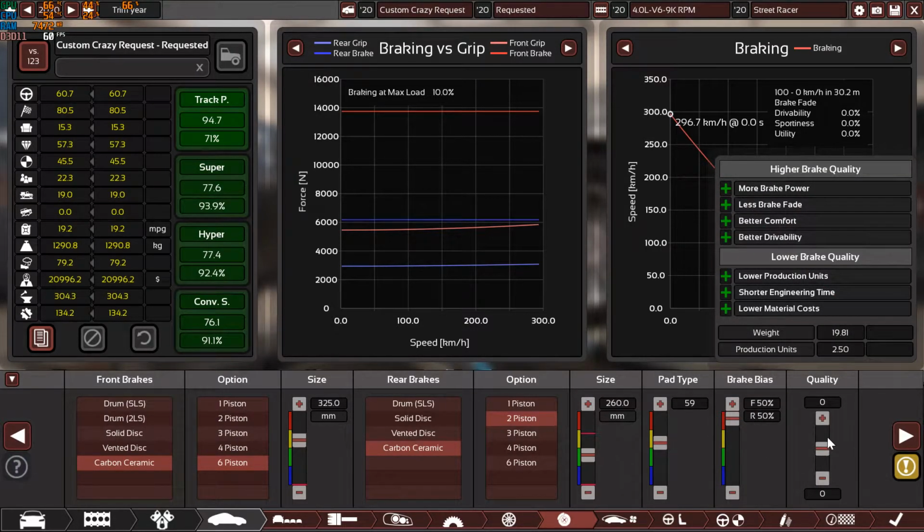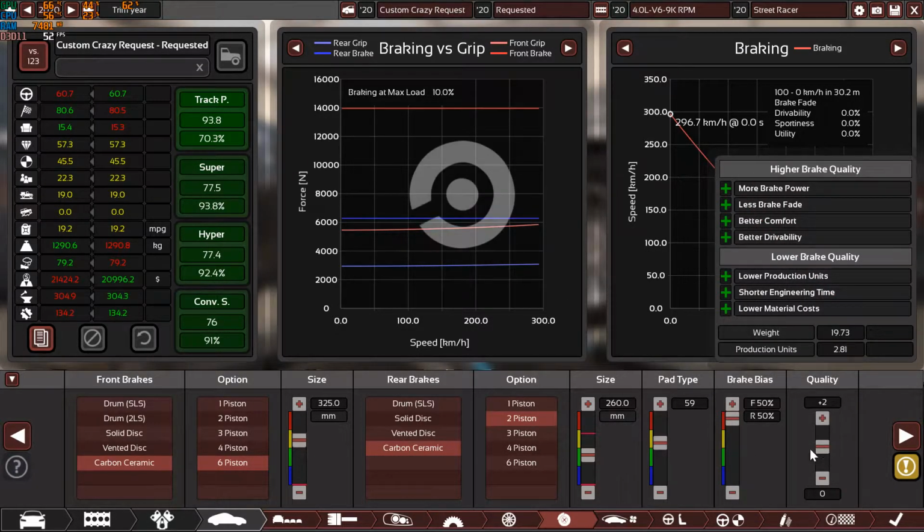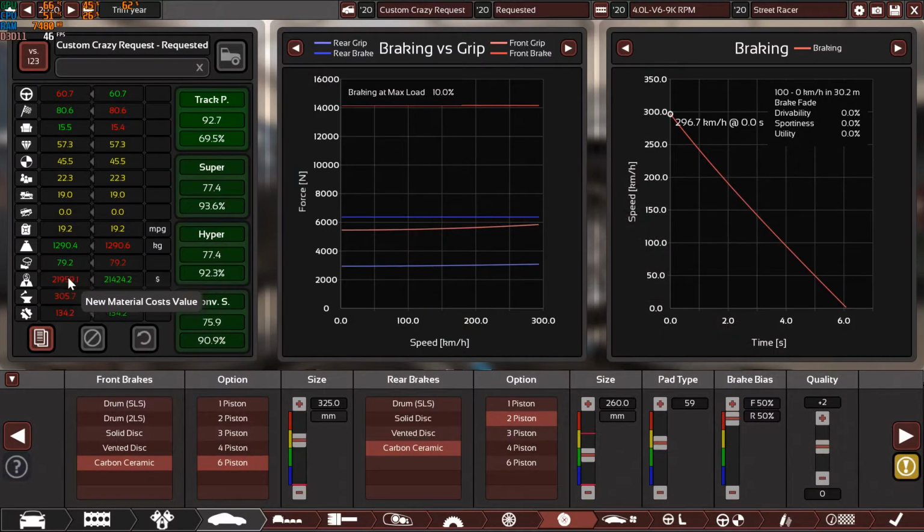And if you are wondering why it's zero quality, it's because with more quality you will not gain anything. The stopping distance will be the same. The customers will actually hate it so much, but it will cost more, but it will be much lighter, more reliable, more comfortable, more sporty, but you are sacrificing so much for an extra point or two, which is not efficient at all.